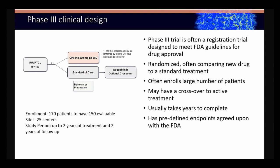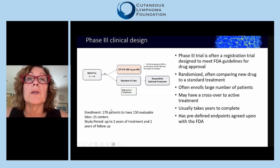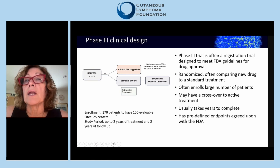And again, this is going to open at a large number of treatment sites, at 25 treatment centers around the United States. And here's another point with these clinical trials. This trial is hoping to enroll 150 patients that can be randomized. In order to do that, they have to actually screen over 170 patients because there are going to be patients who are screened, and based on those inclusion and exclusion criteria, they may not actually make it onto the trial. So oftentimes these large trials screen a significant number of patients in order to make their endpoints.